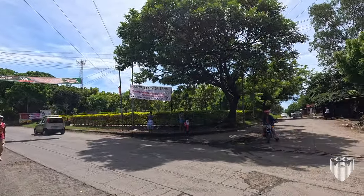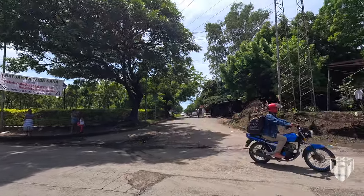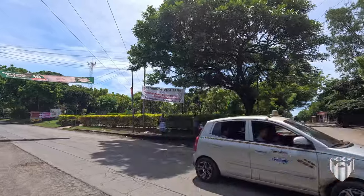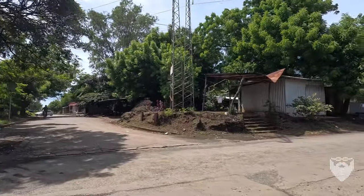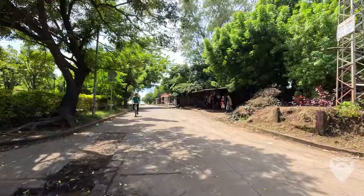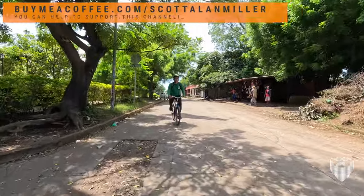There's a big sign here that says the Naturista Vita Sana. So just down there where that taxi's going past that guy, is a shop called the Vita Sana. It is a natural health store. I just happened to have seen it earlier. And so I just noticed that the sign says they've been here for 30 years. So that's cool. Good to know.